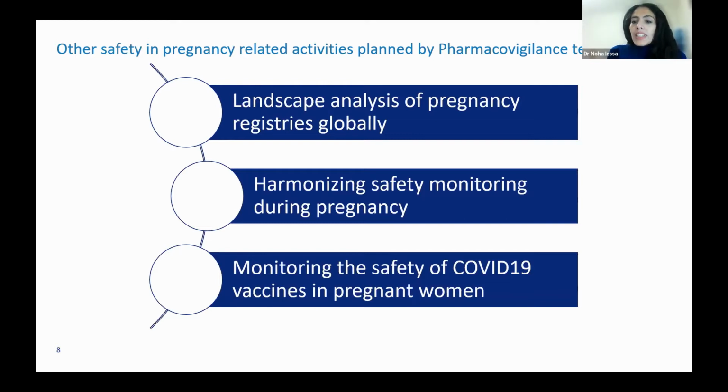We'll continue working on harmonizing safety monitoring during pregnancy, which was started with the Gaia project with classifying the outcomes. That's the second project we're working on. And a third is monitoring the safety of COVID-19 vaccines in pregnant women. There is an overall study in WHO looking at the pregnancy outcomes of COVID-19 in pregnant women in general, but we're adding to that a special component to do with vaccine safety.